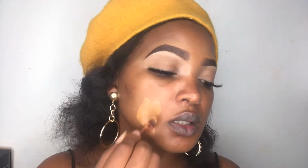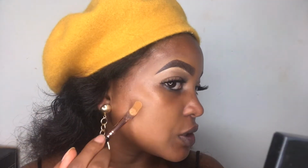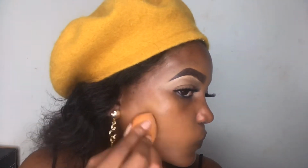I'm gonna try to blend cappuccino and mahogany, and I'll go with the one that blends out. Let's start with mahogany. I'm gonna blend it out with my beauty blender. It actually disappears. Can you guys see? I'm going to try cappuccino next to it. We blend this out. This is mahogany here, and this is cappuccino. I know that you guys cannot really see a big difference, but cappuccino looks a bit brighter, so I'm going to use that.